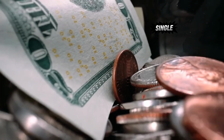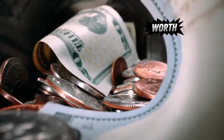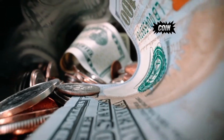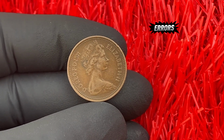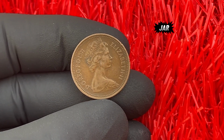Did you know that a single 1971 penny hiding in your pocket change could be worth thousands of dollars today? This is not just about a copper coin. This is a story of American history, minting secrets, rare errors, and the hidden treasures that could be sitting unnoticed in your jar of pennies.